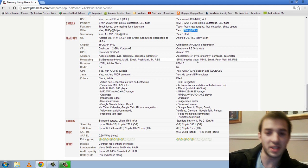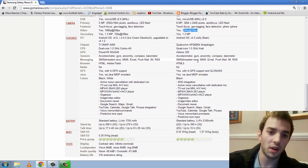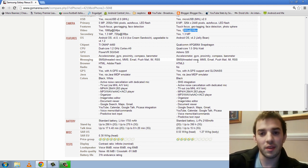Now, I think the biggest difference between these phones is the CPU and GPU by far. In the Galaxy Nexus, we've got a dual core 1.2 GHz with a PowerVR SGX 540 GPU. Now, this is a year old phone, and I would say the CPU is still good, but the GPU is a bit dated now.